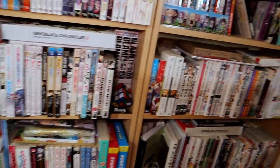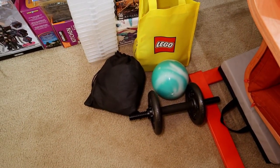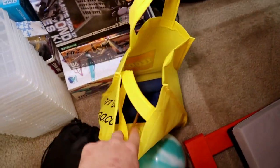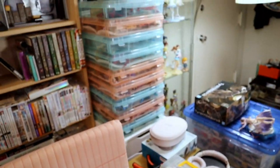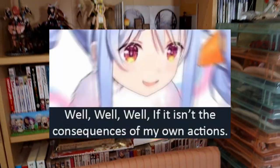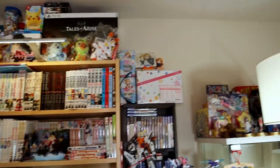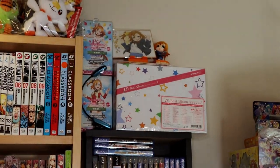I'm going to pull that back real quick. Yeah. And then I have some muscle equipment, so we don't have much, just a few dumbbells, so I can't really do much workout stuff at home. I want to buy more equipment, but since we keep buying too many anime figures, we can't afford anything else. Yep, it's terrible. And some sort of Love Live box set stuff.